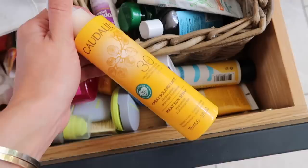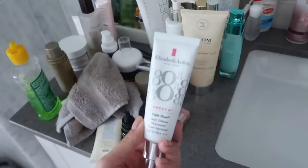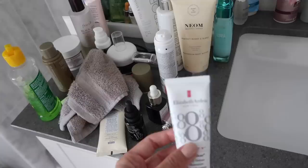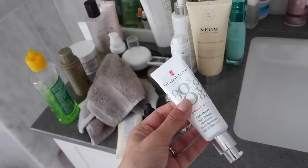On my face, I will show you what I've got on my face because it's not in this drawer. My mound of beauty products. This is the SPF that I've been using on my face. This is the Elizabeth Arden Great 8. I went to the launch of this at Wimbledon. And I love it. It's so nice and lightweight. It's not thick. It doesn't feel heavy on your face. It also doesn't go white on your skin. And it smells so nice. It's not a sickly smell. So I've got that on my little boat race at the moment, protecting me.